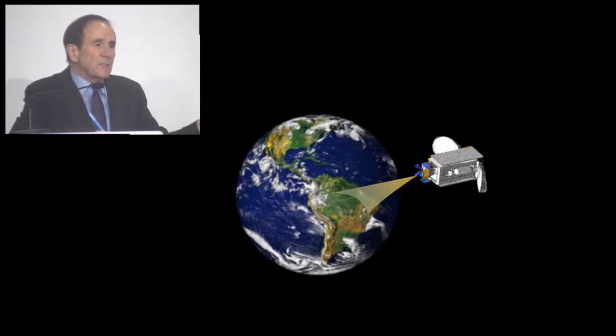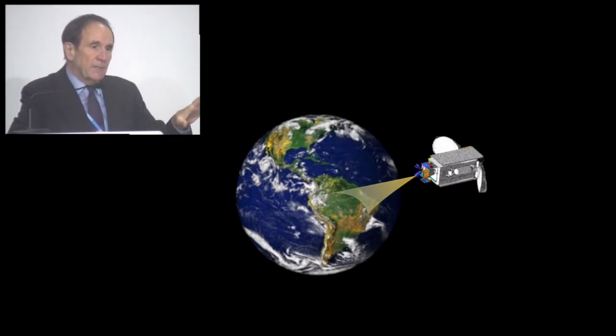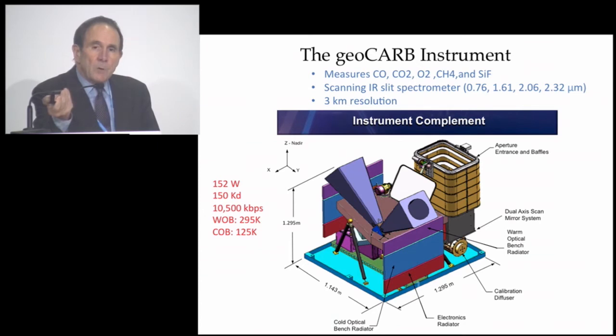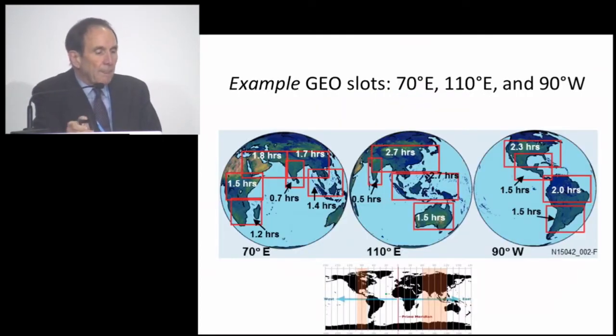That's very useful, and we have weather satellites that do the same thing. We also have weather satellites that sit in geostationary orbit and stare at the Earth. And I want to talk about one such initiative that we need in the future. I won't dwell on this, but it basically shows a four-channel spectrometer. This is exactly like what the Orbiting Carbon Observatory looks like, except it has an additional channel to measure methane and carbon monoxide. And it would be in geostationary orbit, and this is just three examples.